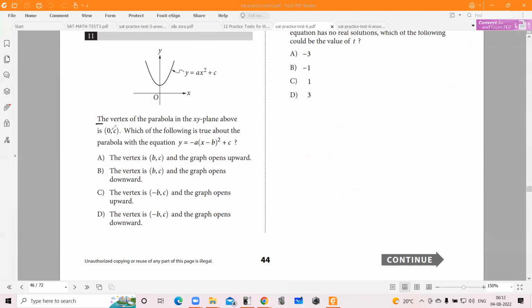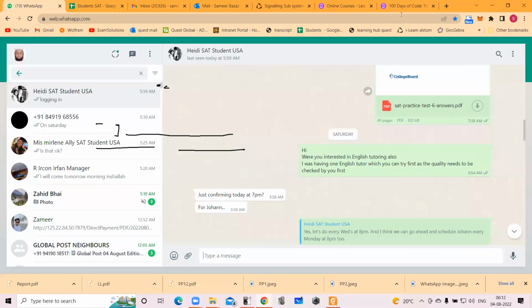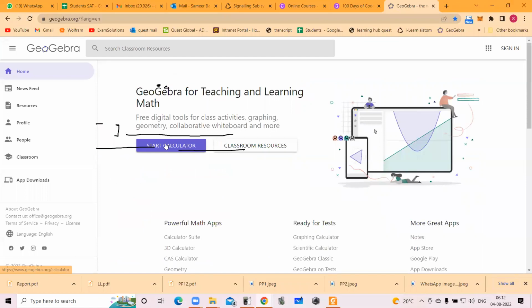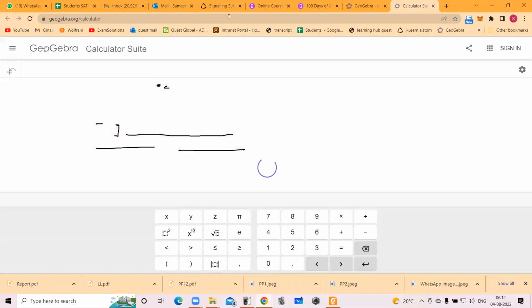Okay, so first of all, we'll be understanding the question. It's telling you the vertex of the parabola is 0, c, and that's here. This is the point C. And that's 0, c. And that's the y-intercept, which we already know. And then it's telling you which of the following is true about the parabola with the equation. Okay, let's do this on the calculator in order to make you understand what really is going on here.